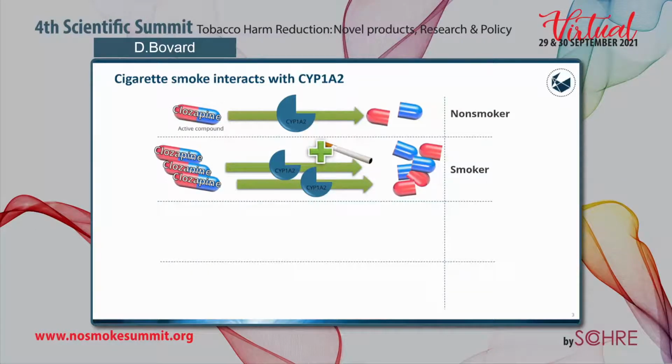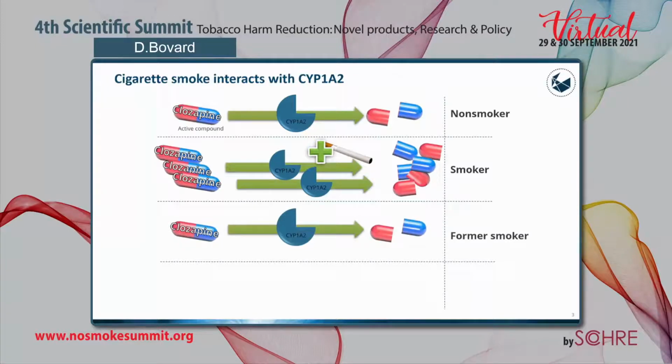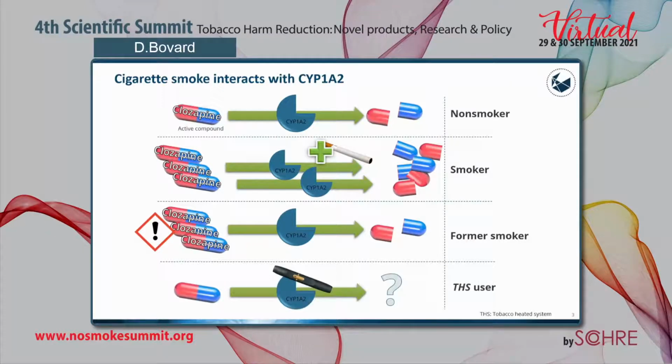If a smoker stops smoking, he will need to adjust the clozapine intake to match the CYP1A2 decrease in activity. If not, there is a risk of over-medication with potentially harmful effects and even death. To prevent potential interaction with drugs, it is important to screen whether a product interacts with CYP enzymes. We, for example, question whether liver CYP enzymes are also affected in users of a tobacco heating system marketed under the brand name IQOS and referred to as THS for the rest of the presentation.